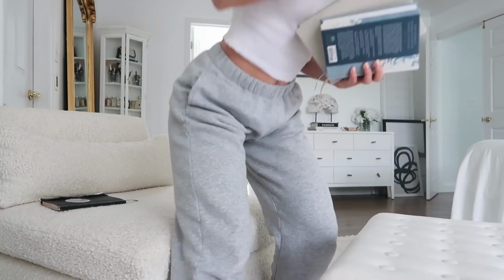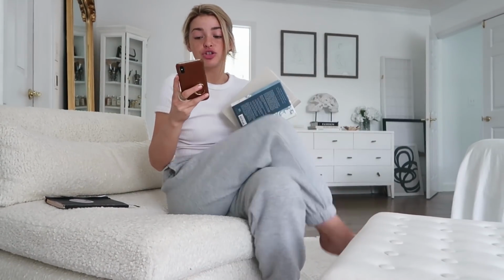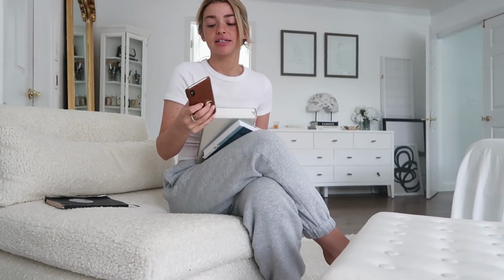So for my Bible, I have the She Reads Truth Bible. In between, it has devotions, so it shows you how to relate what you're currently reading to your own life. Okay, so they have a She Reads Truth app, and it's literally the exact same thing. So you guys can get the app if you don't have a Bible or the availability to get one.